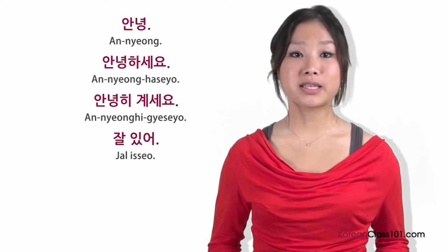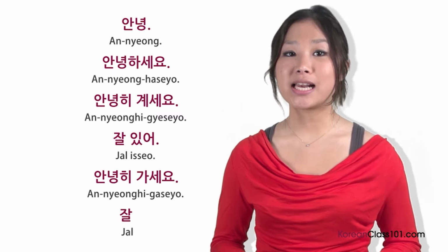Now you know lots of ways to greet people in Korean. Let's review them all once again. To greet someone casually, 안녕. To greet someone respectfully, 안녕하세요. To say goodbye respectfully when you're leaving and the other person is staying, 안녕히 계세요. To say goodbye casually when you're leaving, 잘 있어. To say goodbye respectfully when the other person is leaving, 안녕히 가세요. To say goodbye casually when the other person is leaving, 잘 가.